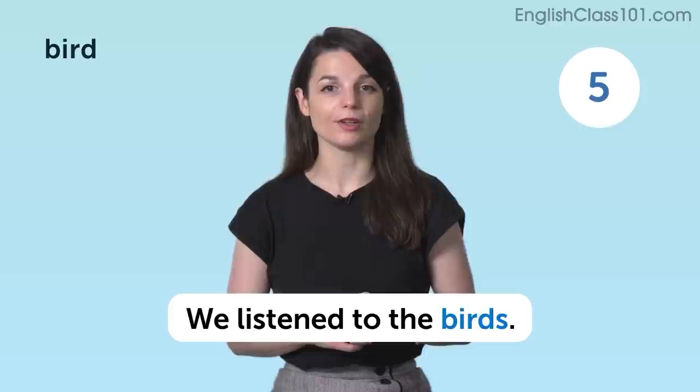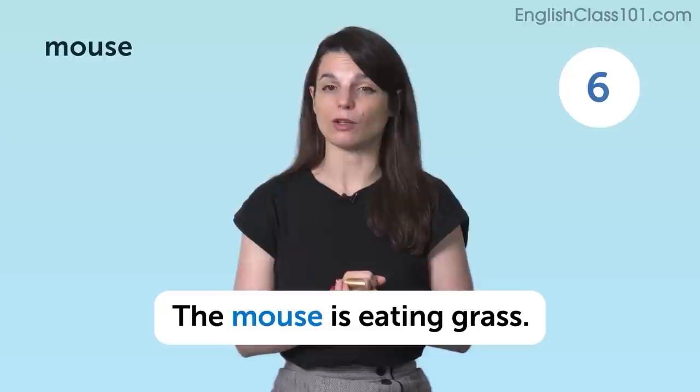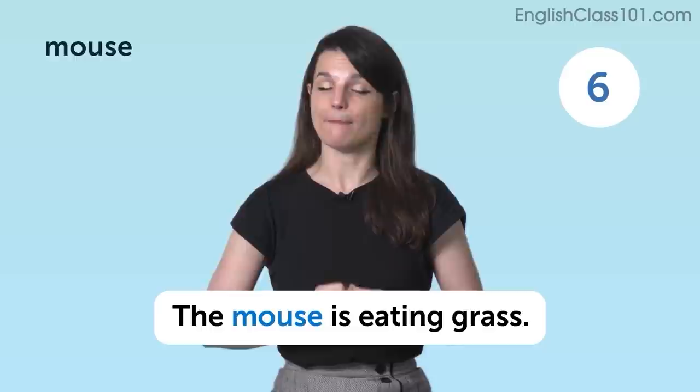Mouse. So a mouse is a very small creature. Some people consider it a rodent, so it's not wanted. The mouse is eating grass.